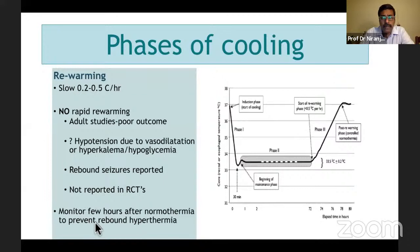Another thing important to remember during the rewarming is that you need to monitor for a few hours after normothermia to prevent rebound hyperthermia. That's important, because once you hit the normal temperature, if you stop monitoring, it'll continue to rise. And we know there are excellent studies that have shown that if you have hyperthermia, your neurodevelopment is worse than if you have even normothermia. So you lose the benefit of cooling if you let the baby rebound to hyperthermia. So it's important to continue to monitor the rectal temperature for several hours after the baby has reached normothermia after rewarming.